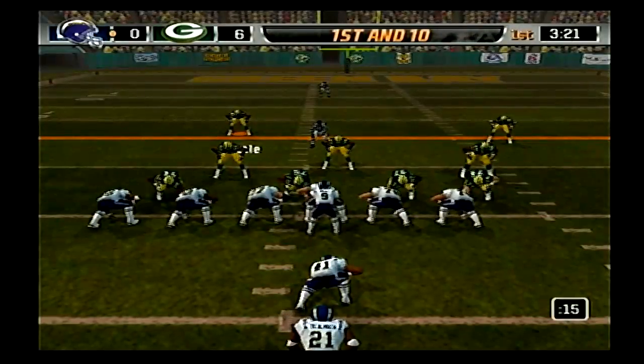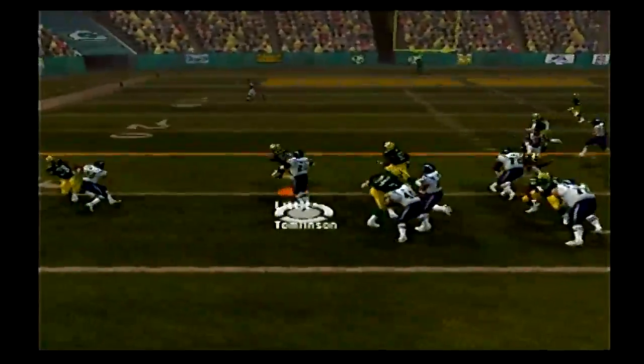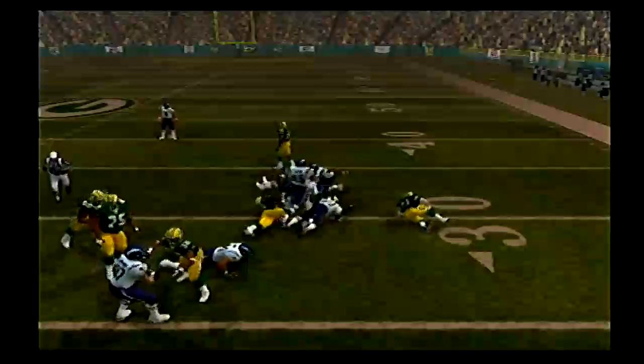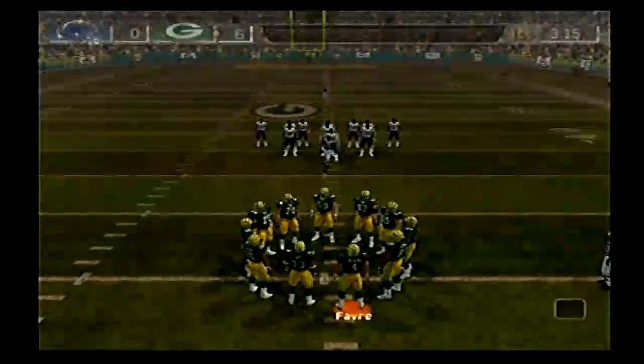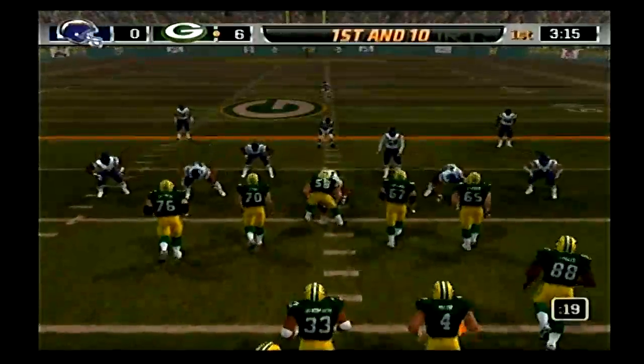Green Bay goes with a four-man front. Hand it off to the back. Breaking free. Fumble. Loose ball. The Packers grab the live ball. He's lost another fumble, John. Well, after he lost that first one, you can see that he's paying more attention to the ball. But still, he let it happen again.